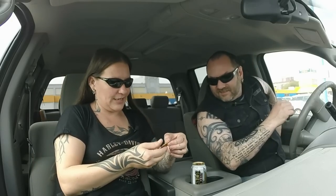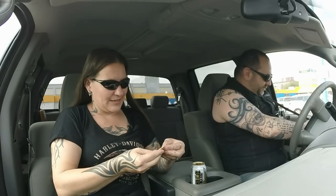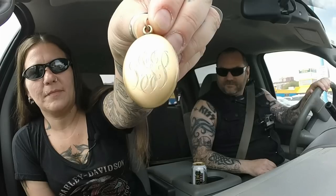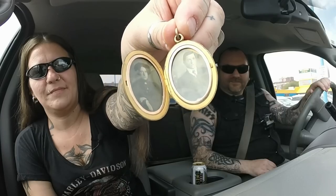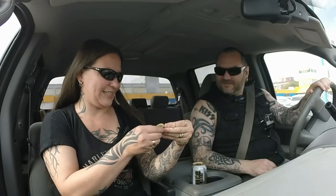This is so pretty. Yeah, that's a good little find there with the photos in the locket. Yeah, I like it when there's people in there. That's nice. Yeah, we got some good stuff from Gary today.